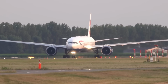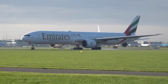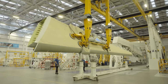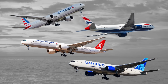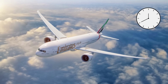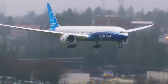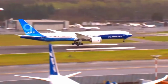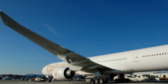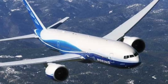What's remarkable is the durability. The 777's wings have proven to last decades with minimal structural issues. Their resilience comes from both design and maintenance. Airlines around the world rely on them for consistent performance, often clocking tens of thousands of flight hours before major overhauls. This combination of design strength and proactive care explains why the 777 remains one of the most reliable aircraft ever built. Its wings are not just marvels of design, but models of long-term dependability.